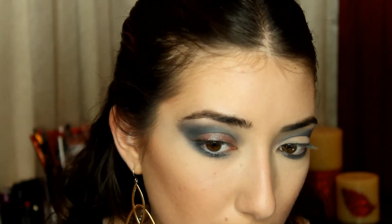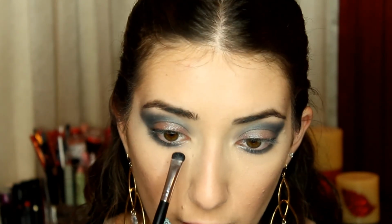And I'm just going to dab it on the blue kind of a little bit, lightly, just to make sure it's all blended. What I like to do sometimes is take the shadow a little bit on the inner third of the eye and just avoiding it on the inner corner to tie in the look. So I'm going to take this same shadow and then just apply it right here.